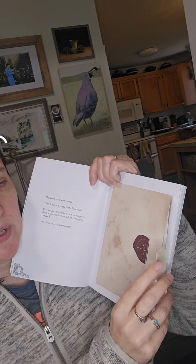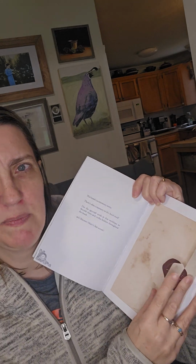She's using Notgrass for her spine, but this is kind of where she is. And this one's really fun because it does have some extra things to open and to learn and to do, spies and secret codes and things like that.